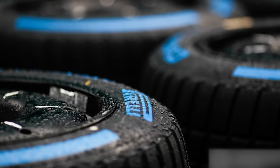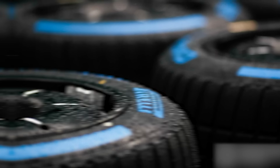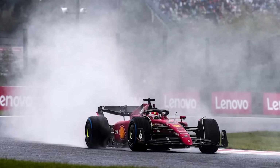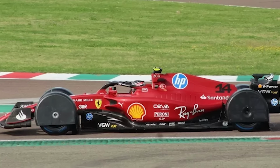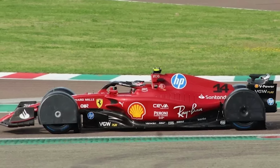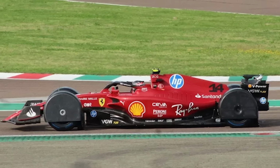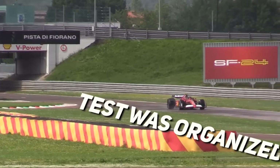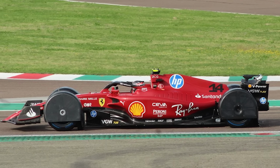F1's wet tyres have essentially become useless since the introduction of ground effect cars in 2022 because the downforce levels produced are so high that the rooster tails of spray created in the wet make visibility dangerously bad. The spray guards are an attempt by the FIA to make wet weather racing an option once again. Importantly, the test was organised by the FIA and will not count as a filming day for Ferrari.